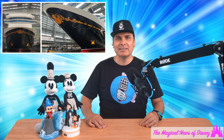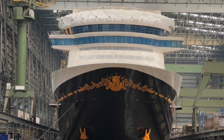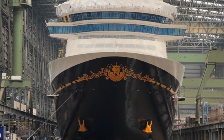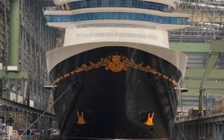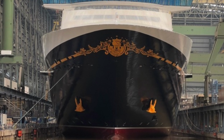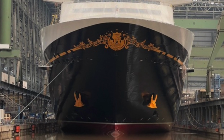A few weeks ago, Meyer Werft Shipyard was bustling with activity when Disney Treasure was set afloat for the first time. Water from the Ems River was pumped into the building dock where the ship is being constructed, lifting the hull from the floor of the chamber. The shipyard team was then able to guide the Disney Treasure to a new location, where it will undergo the next phase of construction. Why was the Disney Treasure moved? The team needed to make room for the Disney Destiny, the sister ship to the Disney Wish and Disney Treasure.